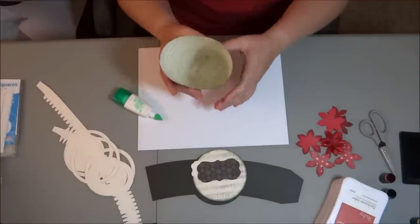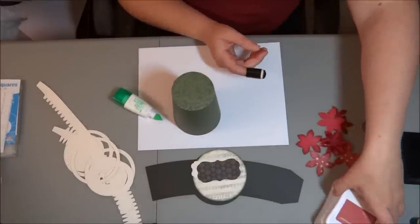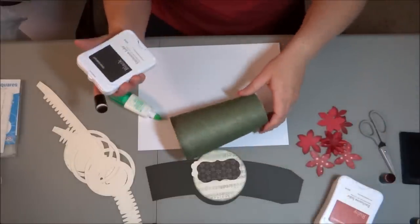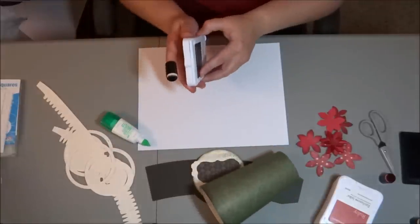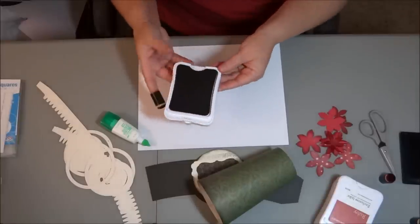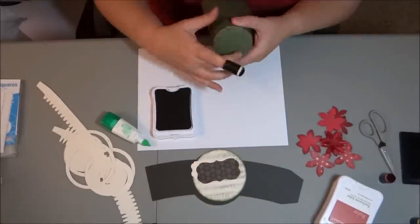Very simple, very easy. I'm going to take my black, and I had darkened the edges here with my black, and now I'm just going to go ahead and finish the bottom edge now that it's done so that it looks the same.